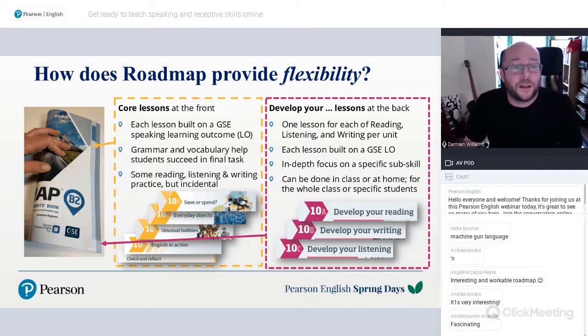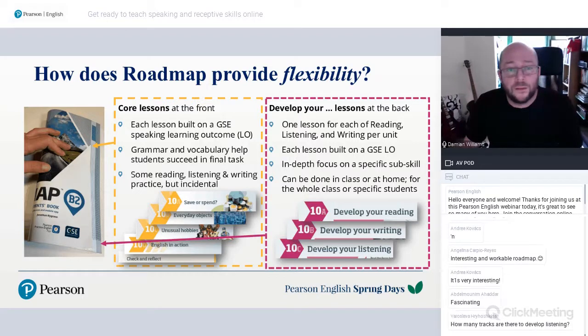And what you can do with this course is, if you've got a short course, how many tracks are there to develop listening? There's one per unit, and there's 10 units. So if you've got a short course, maybe a summer course or something, you could just do the core lessons. If you've got a longer course, you could do everything, Develop everything. Or you can just pick what's needed for your class. In that sense, it's flexible. You're unlikely to be having the same approach with each class.